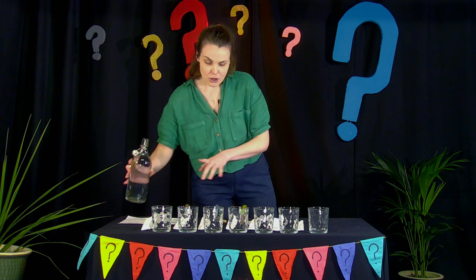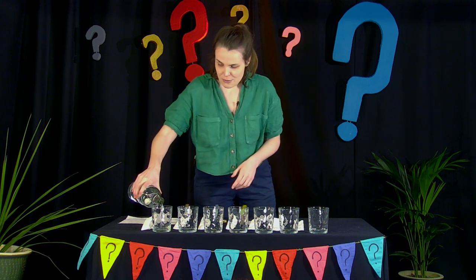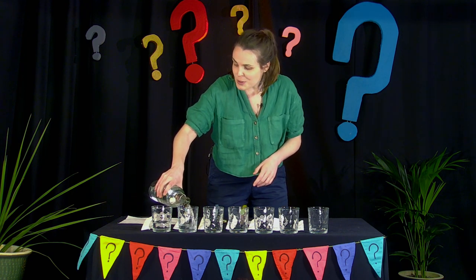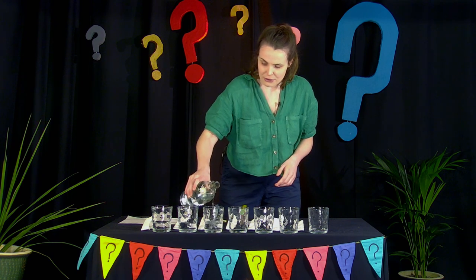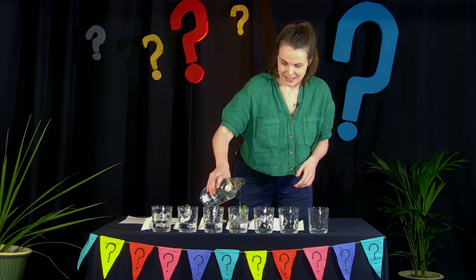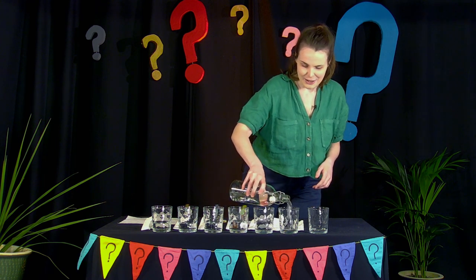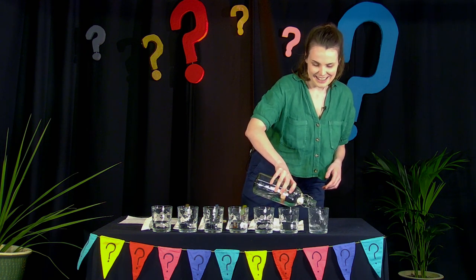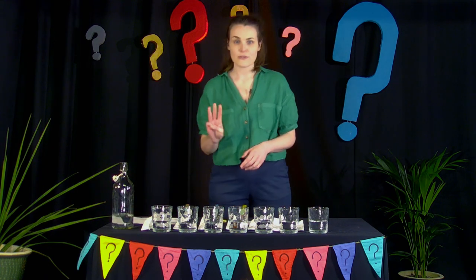So what I've got here is I've got seven glasses lined up in a row, and I'm going to fill them all up with water. You can also use plastic cups or anything else that you'll be able to see the colours go through. So I'm going to fill these all up about halfway. And almost done. There we go.